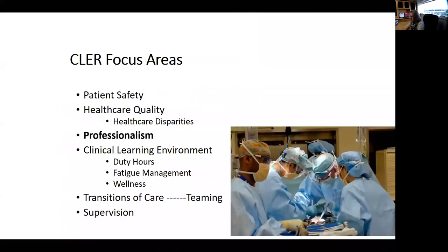So here are the 6 focus areas, and they are patient safety. Under healthcare quality, we also have healthcare disparities. Clinical learning environment is really duty hours, fatigue management, mitigation, and well-being. We have transitions of care, which is now morphed into a concept known as teaming, and we'll talk about that here shortly. There is supervision, so we want to know how well our residents are supervised in their disciplines, and we gather information with regard to that. And of course, underlying all this is our professional relationships with our colleagues and our patients and family members. And so we're going to be talking about these individually as we move through the presentation.